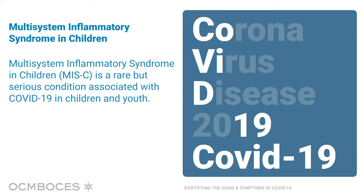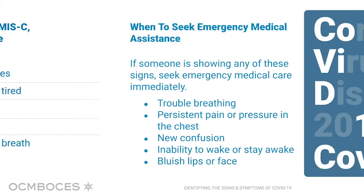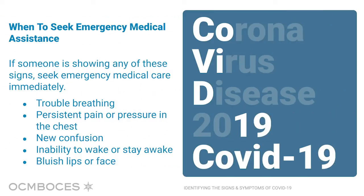In another important development related to COVID-19, parents and teachers should be familiar with multi-system inflammatory syndrome, or MIS-C, a rare condition in children. Although MIS-C is very rare, it is important to be aware of the symptoms, which include fever, abdominal pain, vomiting, diarrhea, neck pain, rash, bloodshot eyes, fatigue, cough, sore throat, and shortness of breath. You should immediately seek emergency medical assistance if someone has trouble breathing, chest pain, new confusion, an inability to wake or stay awake, or bluish lips and face.